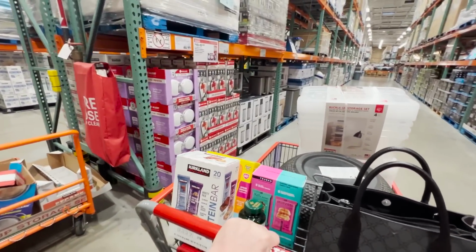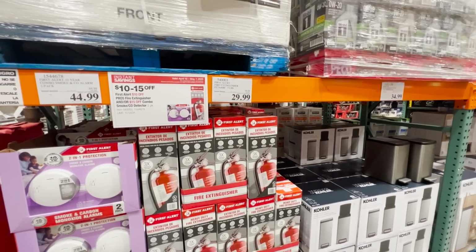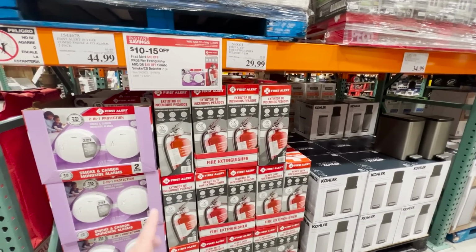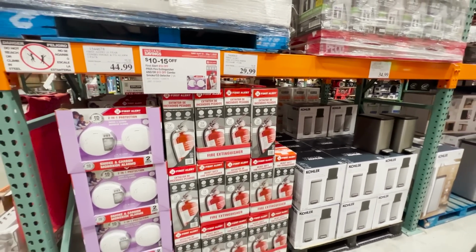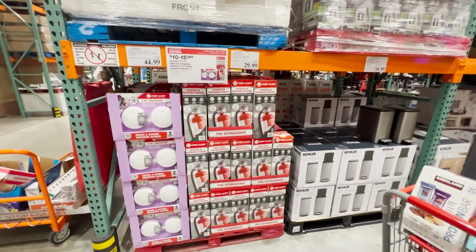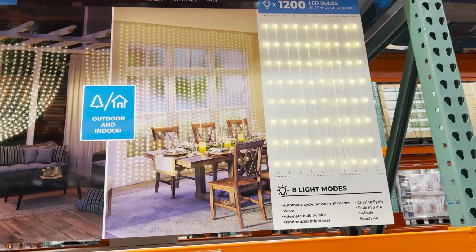They've got fire extinguishers on sale. I was just thinking we probably need a second one. One between our laundry room and kitchen because it's close to the barbecue. And then probably one at the front of the house. We had a fire in our neighborhood. So we're all just trying to make sure that we are cautious.